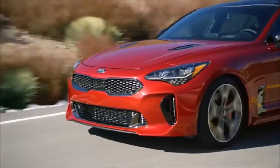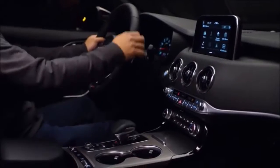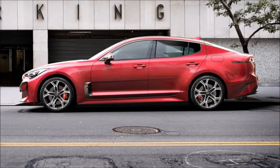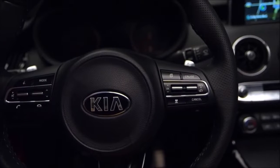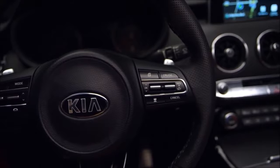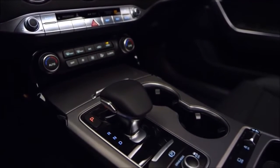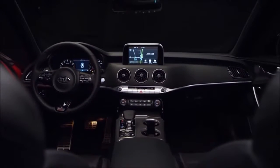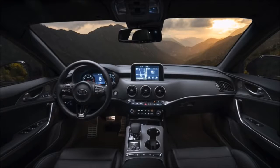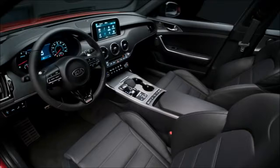Inside, Stinger's cabin is luxurious and exquisitely crafted, with occupants sitting low in deeply bolstered and supple leather seats. That, combined with the long wheelbase, allow generous head and legroom throughout. It is a space dedicated to the thrill of driving, but without comfort or compromise. Stinger's performance starts with a solid chassis that is made up of 55% advanced high-strength steel. And to give the driver more control, it features 2 Kia firsts: an available electronically adjusted suspension and a drive mode select system with 5 unique settings that adjust throttle mapping accordingly.